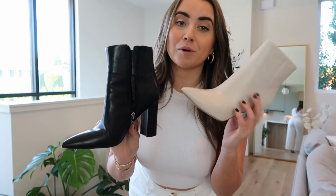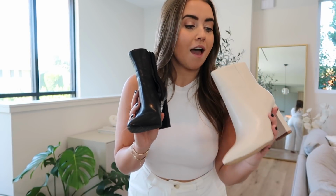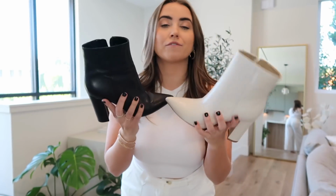These white ones are new because I wore my other ones so much for the past year that they were just destroyed, and so I wanted to get a fresh white pair, and now these are not broken in at all. So I'm worried about hiking the streets in New York. Yeah, these are just what those look like. They're a comfortable heeled booty.